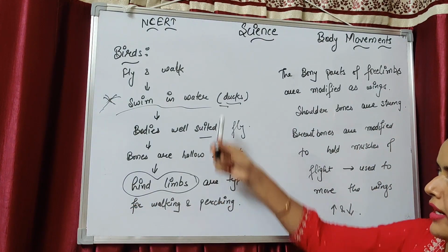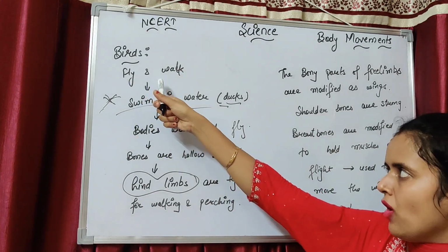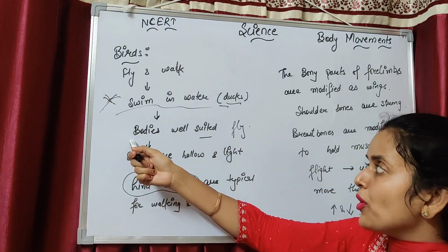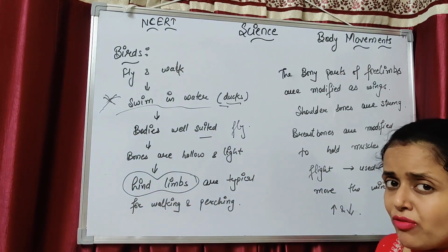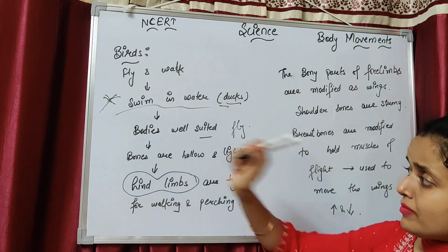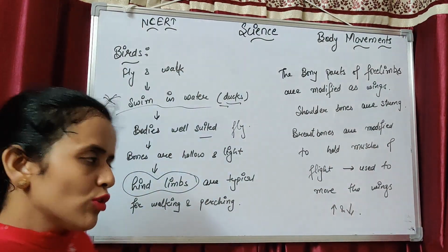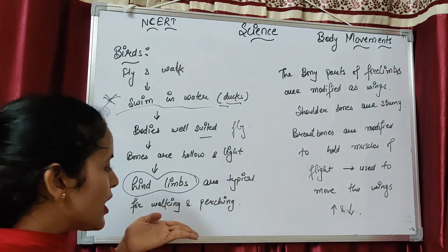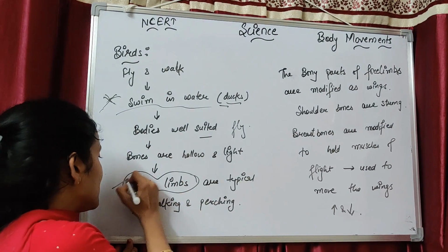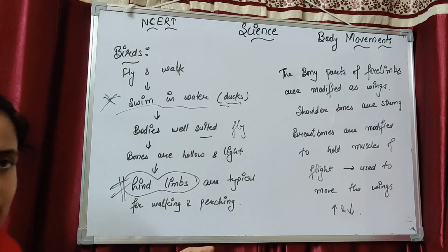Clear? Till here, is there any doubt? Birds can fly and walk. Sometimes they can swim also. Why do birds fly? Because the body of birds is well suited for flying. Bones of birds are hollow and light in weight, that's why they are able to fly. Hind limbs are typically for walking and perching. Remember the name of these limbs. These limbs are only made for walking and perching.